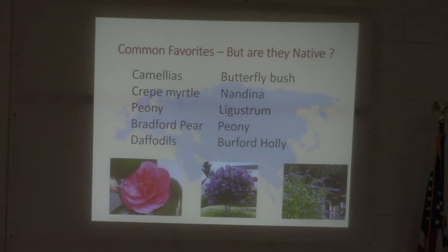And these are common favorites in our landscapes. Asian. A couple of these came from Europe. So some of these are pretty benign plants like camellias and peonies. Some are pretty troublesome or becoming troublesome, like the Bradford pear. It's escaped from landscaped yards, and now it's settling out in the wild. And in the spring, you can see all the flowering Bradford pears in the woods, and that's because the birds eat the little pears and spread the seed far and wide.